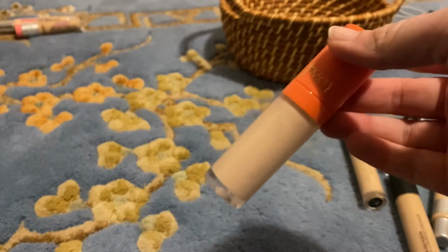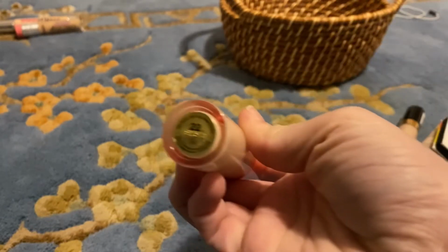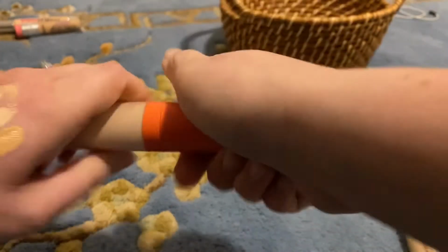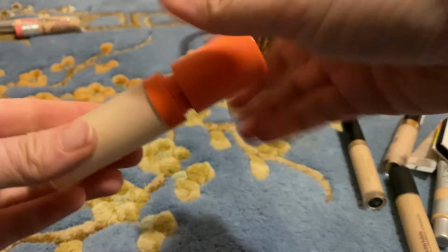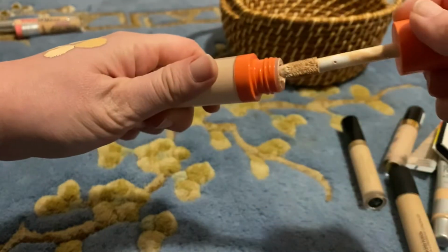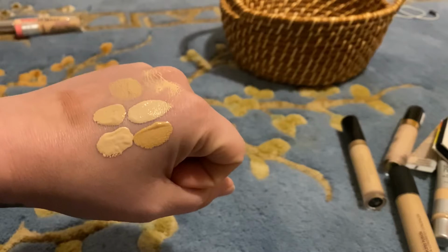The next one I have is from Juvia's Place. This is in the shade 22. I really like this concealer. It is pretty big. You've got a lot of product in here. It's got a really big doe foot. This is the shade right here. It's a pretty good color match for me for what I use it for.